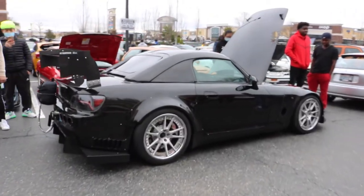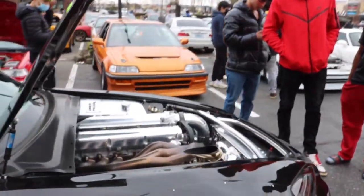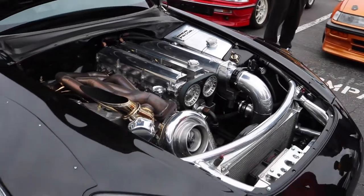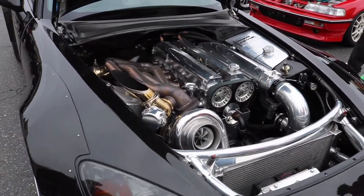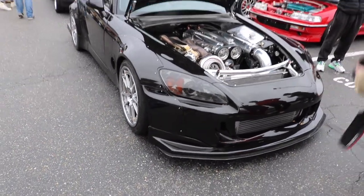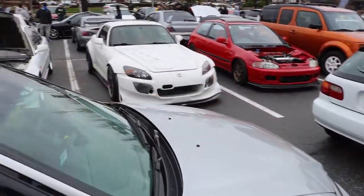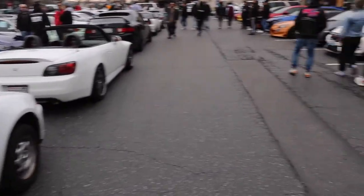Nice. Well, we also got this 1,000 horsepower S2000 over here. What's up, man? I know, right? Big single. Pushing 1,000 right here. Yeah, this thing is insane. Nice. The EKs, the Baker Boogie people right here, guys. What's up, man? I'm glad to see all my homies that showed up today.